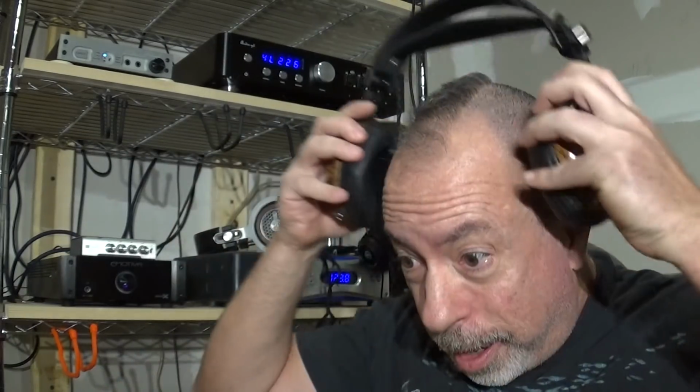Anyway, as far as comfort, I have absolutely no issues with this. The weight is not an issue. The headband distributes the weight real good. They're comfortable on my head. I can wear these for hours. I've probably gone as many as 4 or 5 hours with these on with no comfort issue at all. So weight isn't an issue, and I just really like the way they feel.